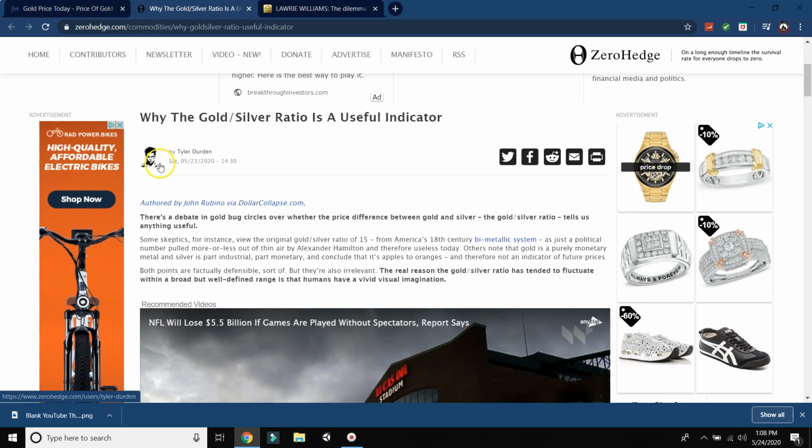So the gold to silver ratio is a great tool to use to see whether gold or silver is a better buy at that given time. We've seen the ratio up as high as 125 to 1, meaning it took 125 ounces of silver to equal 1 ounce of gold, making silver extremely undervalued.